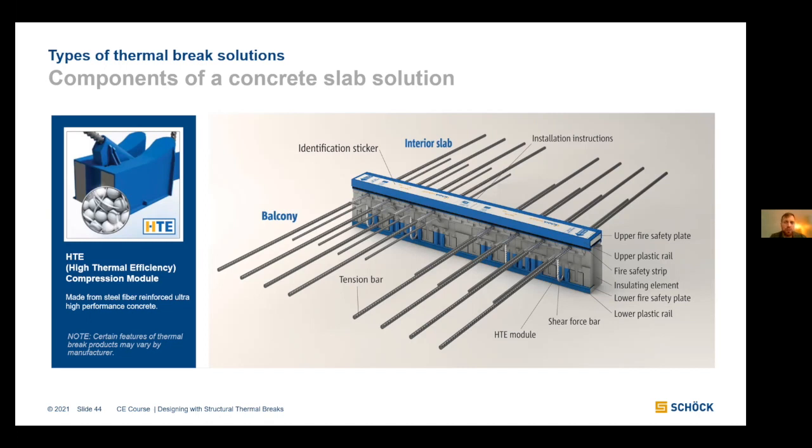There are three forces that we're looking to transfer through the thermal break assemblies. We have tension and compression working together. That's where we have our tension reinforcement bars, and they work in tandem with those blue blocks in the bottom, which are our HTE, which stands for high thermal efficiency compression modules. As our balcony has gravity pulling it down and our occupants standing on it pushing it down, you're creating tension along the top and compression along the bottom. The third force that we want to resist is shear force, which is effectively just dropping straight down. So you have what's known as a bending moment with the tension and compression, and then you have the shear force, which is just gravity pulling directly down. Those are the three primary structural elements that are incorporated into the thermal break.